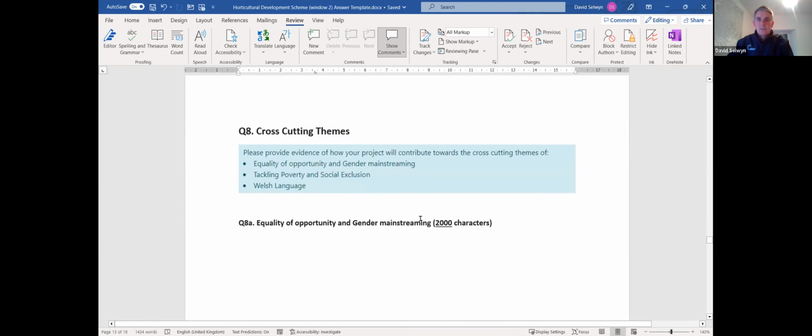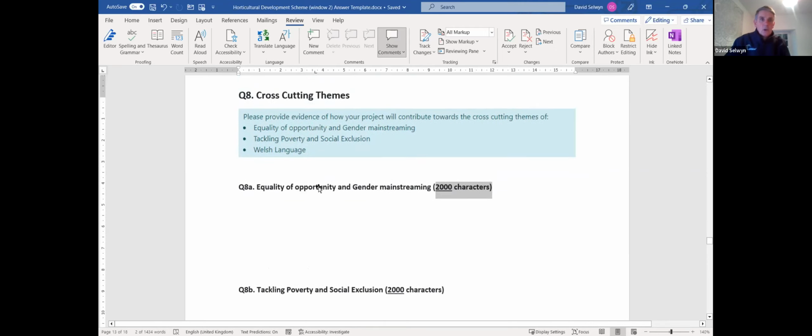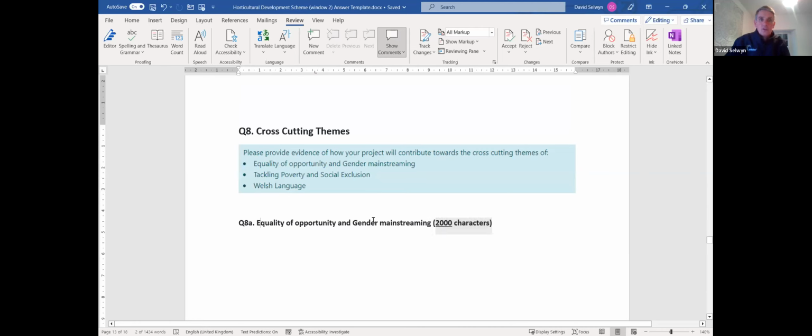And then cross-cutting themes. There are 3 cross-cutting themes. These are the ones with 2,000 characters rather than 4,000, so half to 3/4 of a page rather than a page and a half. So you need to explain why your project is good at equality of opportunity and gender mainstreaming. You're going to say you don't discriminate against anybody depending on their sex, colour, creed, religious beliefs, sexual persuasion, disability, whatever it may be.